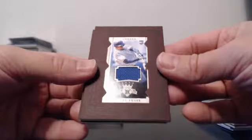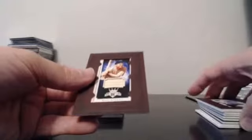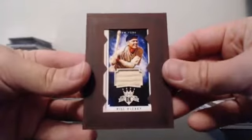We had two of these mini bordered relics. First one was Solar, and this was 6 of 10, so nice hit for the Cubbies. And then we had this one for New York, Bill Dickey Bat out of 49, that is 7 of 49.